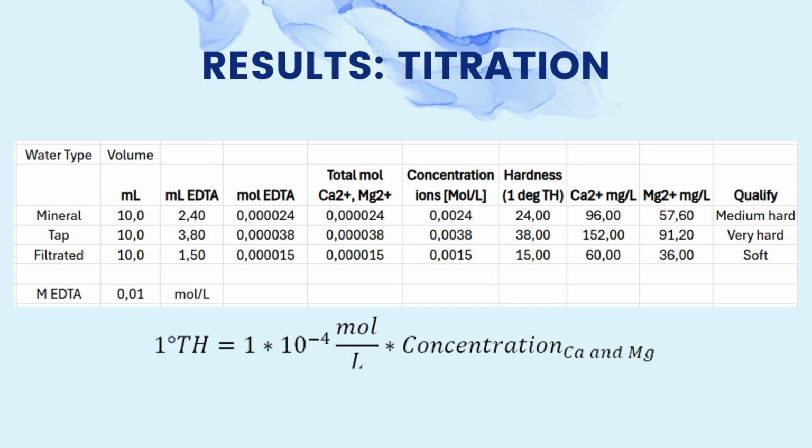Then we know that it is a 1-to-1 ratio of calcium and magnesium, so the moles of calcium and magnesium will be the same as those calculated for the EDTA. These values are then divided by the total volume, which is 10 milliliters. The concentration of the calcium and magnesium ions ends up being 0.0024 molar, 0.0038 molar, and 0.0015 molar for the mineral, tap, and filtered water, respectively.